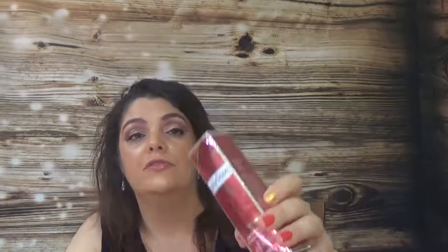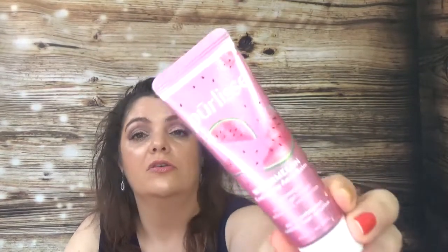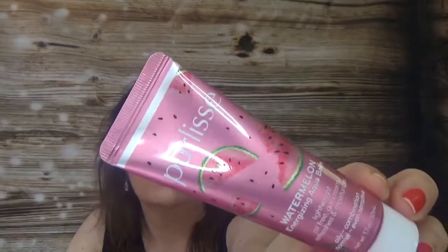Anyway, this is a pack with 6 masks, and also this full size Watermelon Energizing Aqua Balm, lightweight oil free gel cream. It's for oily, combination, normal, even sensitive skin. So this one is a full size with 50 milliliters. I can't wait to try this one. Here is the packaging, similar with the masks. So happy to get this one. This one was one offer, and I will show you the next ones.